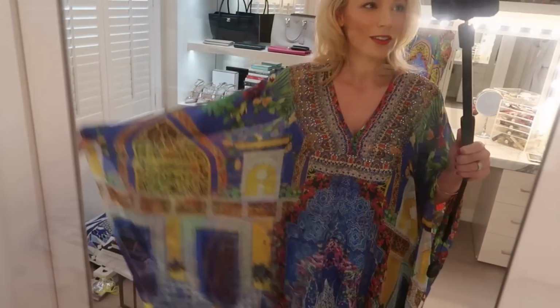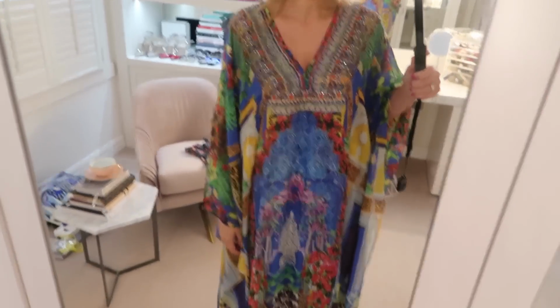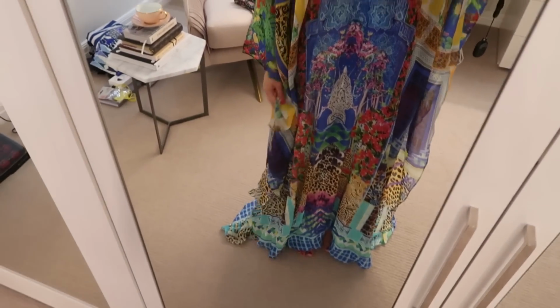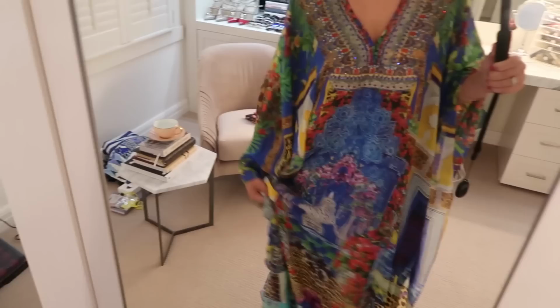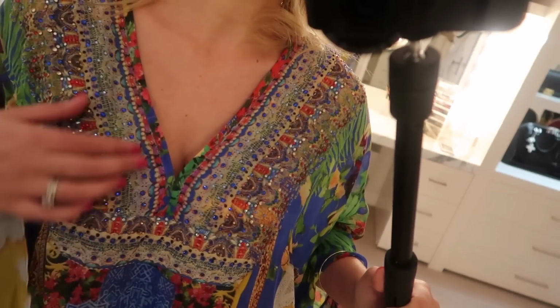No. Look at the detail in this caftan. It's absolutely stunning. The colors are amazing. I can't wait to wear it in Hawaii. It is very long, so you do need to be quite tall to wear these caftans, but you can do a little knot and tie it up. Check out the detail in the dress, like all these little sequins and sparkly things, and I love it.